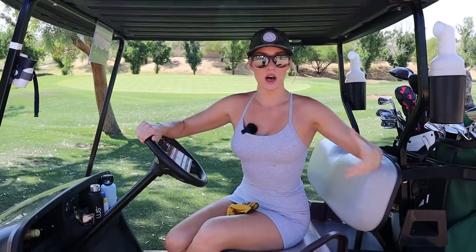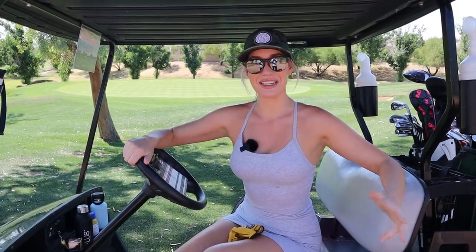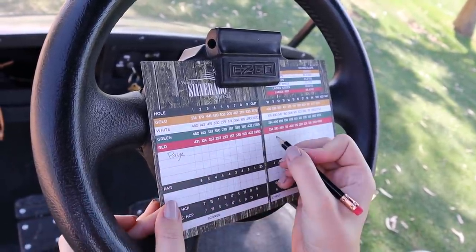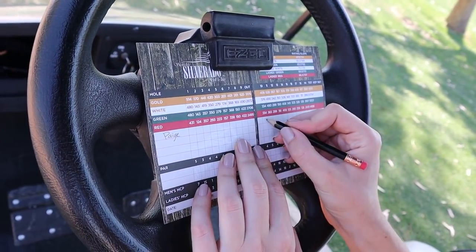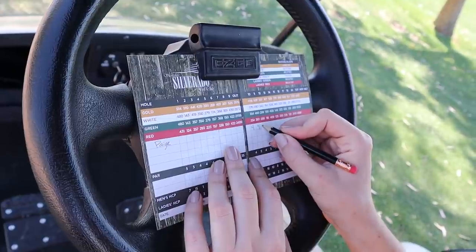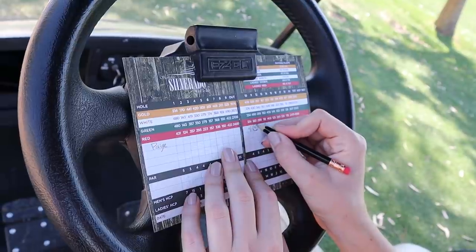You can then upload them into the computer, there's golf apps where you can insert your data, your stats. I just keep them on a scorecard, and that's good enough for me. So I'll show you guys how I do it. First off, we're going to put name, and then I'm going to keep my score up above. Let's just say we started on the back nine today. So I made a 4, a 4, a 4, and then a 3. So I had 1 birdie.